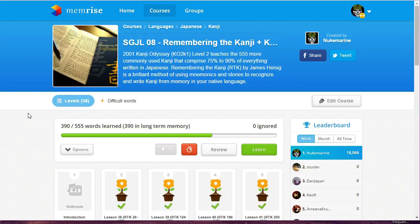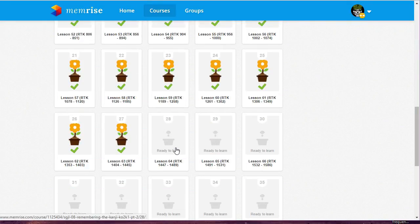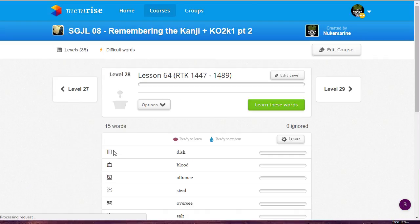And welcome. This is Nuke Marine, presenting the Suggested Guide for Japanese Literacy, the course series placed on Memorize to help take people from complete beginner up to intermediate or beyond in the Japanese language, both for reading literacy and listening fluency. Currently, this is on course number 8, Remembering the Kanji Optimized, Part 2, which presents the second set of 555 kanji, this time from Book 2 of 2001 Kanji Odyssey, in Remembering the Kanji order for efficient learning and memorization. We are at lesson 64, so after this we'll have 10 more lessons to go before this course is finished.